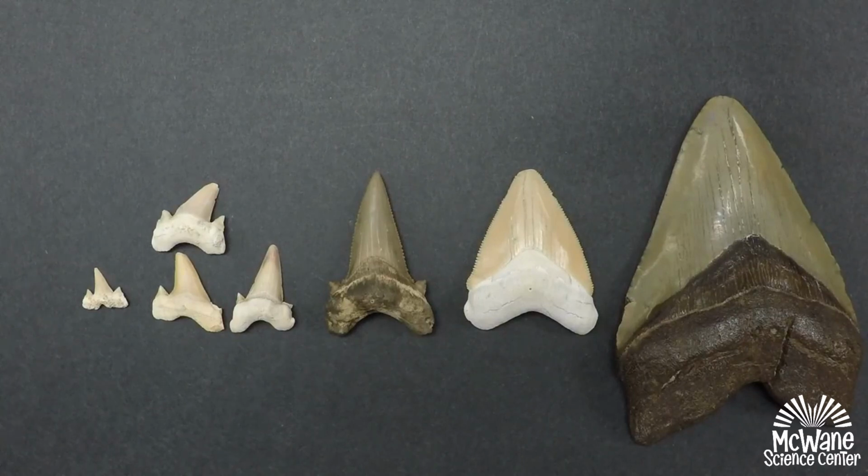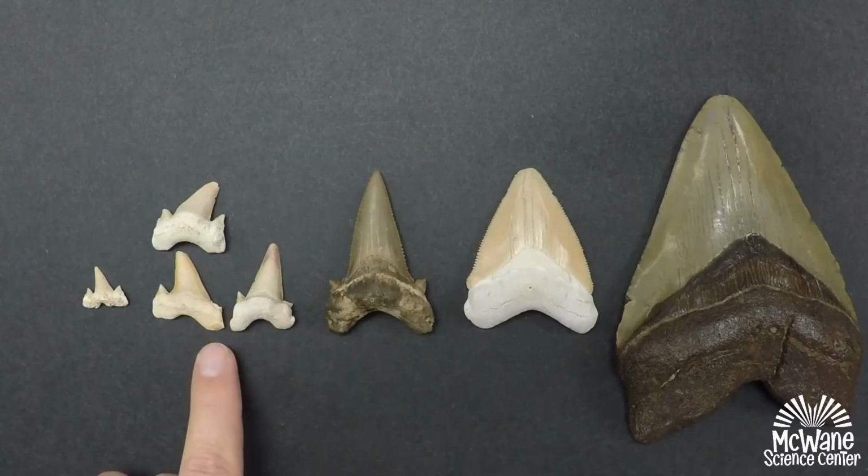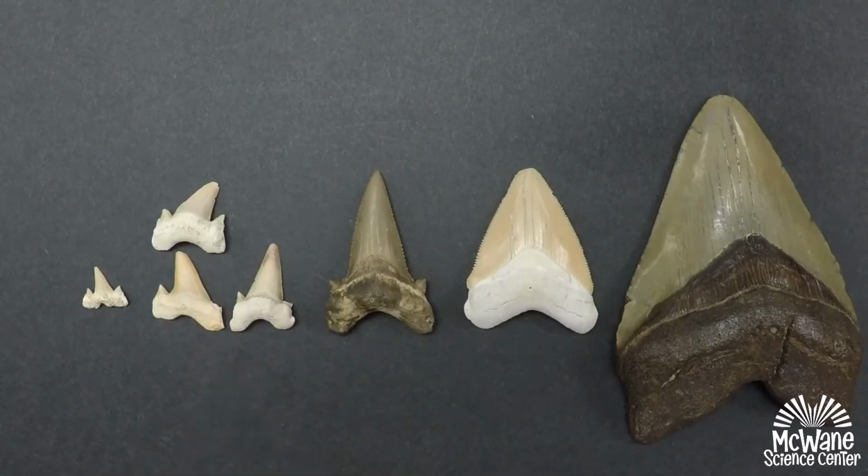So very, very impressive sharks. But these, once again, are very common in gift shops. So if you go and you get these for just a couple bucks or you get a bag of teeth, you can say without a shadow of a doubt that you have an ancestor of Megalodon, which is very cool.